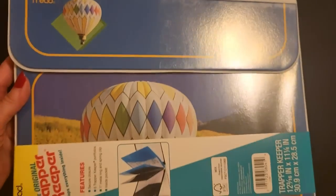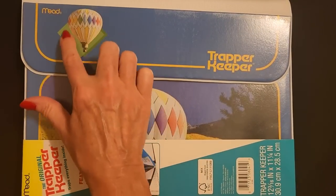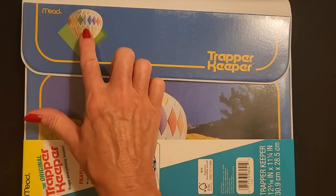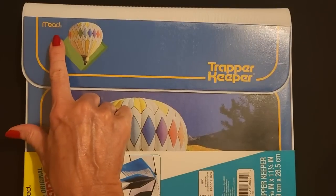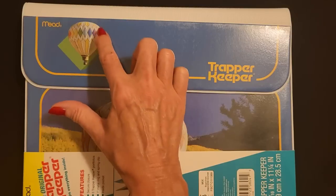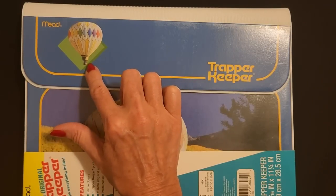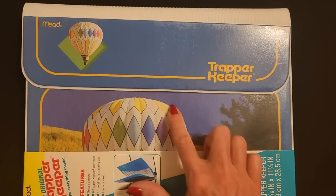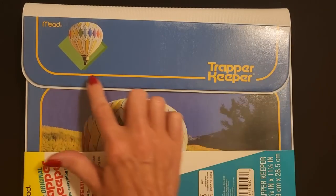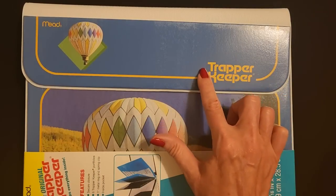Then when you turn this Trapper Keeper over, you see the same design up here, just the little hot air balloon, not the background. And the little Mead logo right there. We have two green diamonds behind it, a lighter one, and then a darker one behind it. You have the little border too. And the Trapper Keeper logo right there.